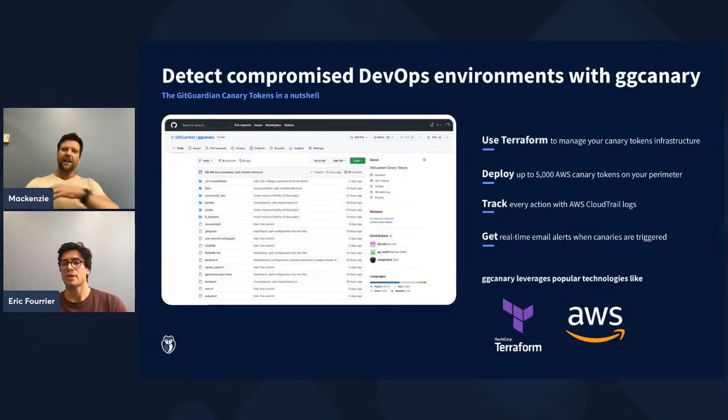Okay. And I think that's going to be a key difference. Canary tokens have existed before, there's a free service you can go to, so why create something to do it? One of the key reasons is that you spin up your own infrastructure. You control it, it's in your house, and you can scale it how you want. And it's open source, so you have control over it.